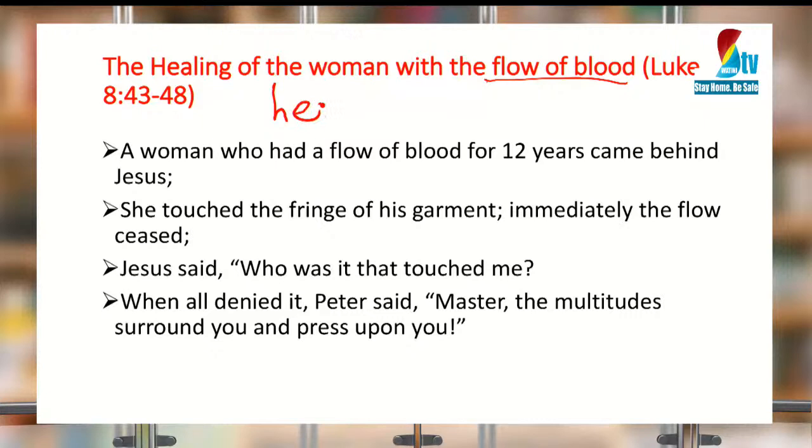Medically, it's known as hemorrhage. So this is a sickness where there is excessive bleeding on the woman, not the normal menstrual cycle that we are used to. And according to Leviticus, according to the purification laws, this was one of the diseases which were considered as unclean. So patients of this sickness were considered unclean. As a result, they were outcast in society.